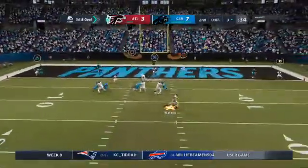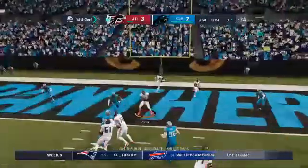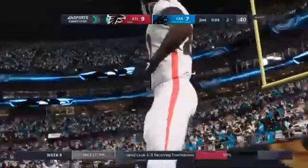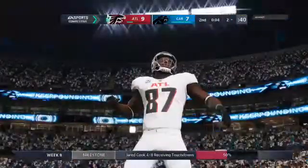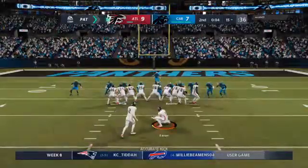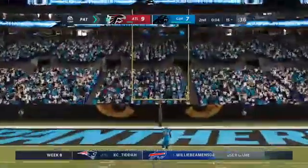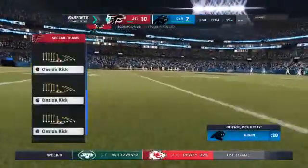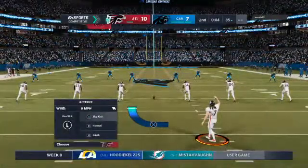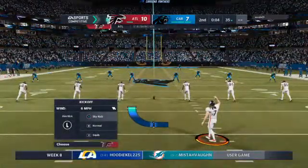Operating from the gun, Watson eluding the pressure right. And this is caught for a Falcon touchdown. Jared Cook in the final seconds of the first half. And the Falcons have retaken the lead. I thought that was a nice job there of feeling the pressure and rolling out away from it and keeping the play alive. And I think he did it with the idea that his tight end would find his way free in the end zone, and his confidence was rewarded.